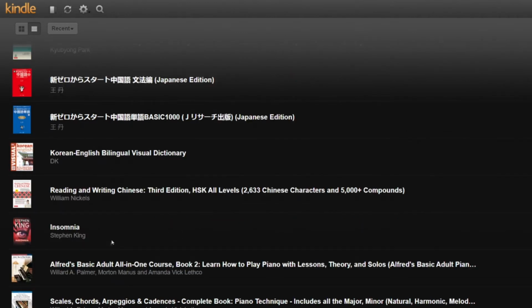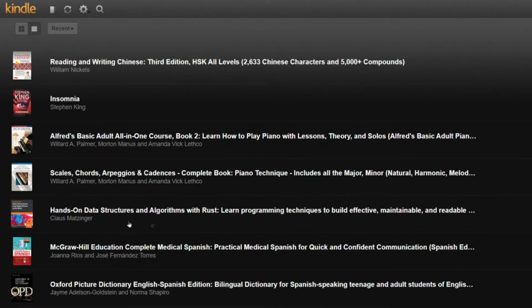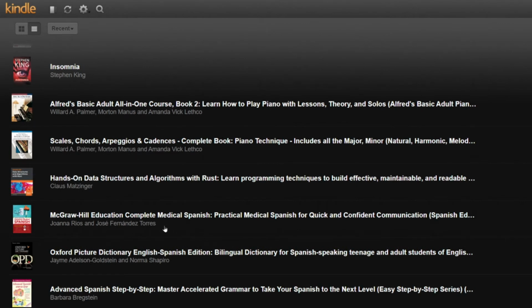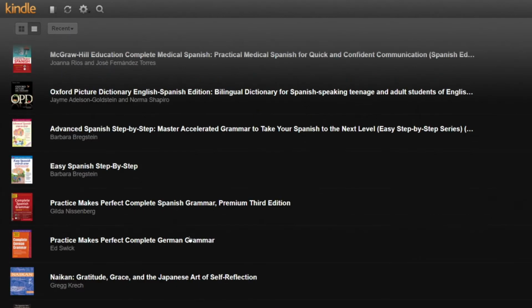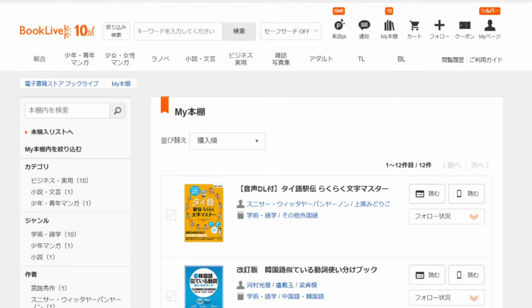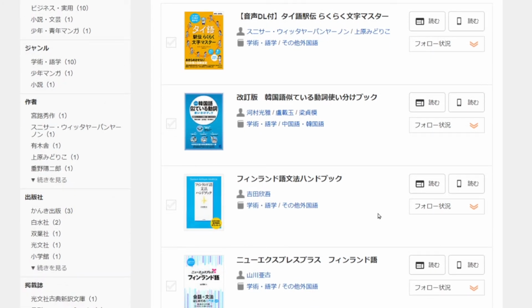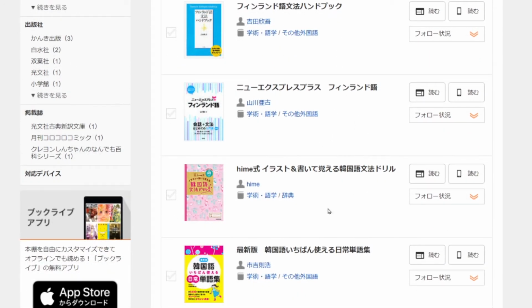So, Stephen King book, piano books because I played piano, another programming book, medical Spanish. I got that when I was interested in becoming a biller and coder because that would be useful. More Spanish, German. I was in a German class at one point. Then over here is my Book Live account. I've got a book for learning Thai, the Thai alphabet specifically. This is a book on distinguishing similar looking Korean verbs. Finnish grammar in Japanese. Another one, Korean grammar drills.